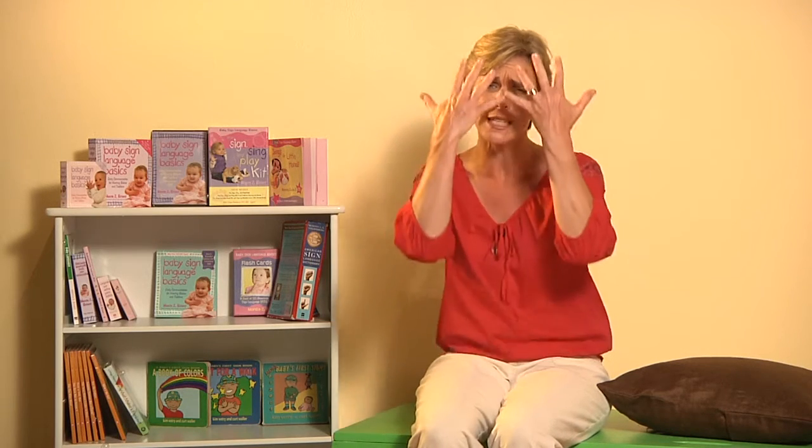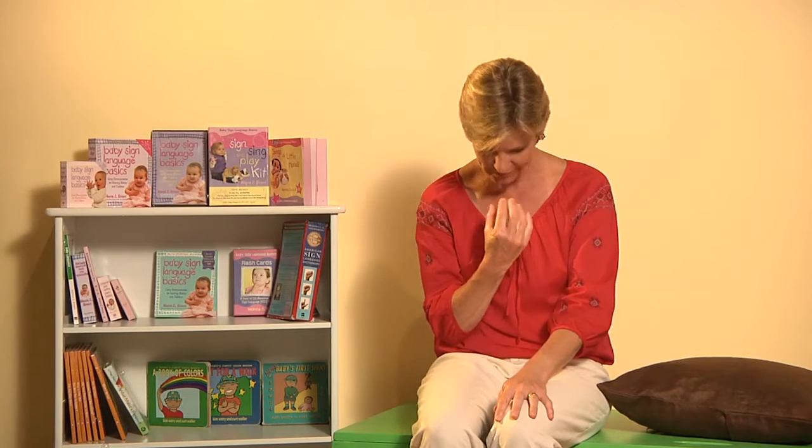You can also use signs to talk about how others are feeling. For example, "Oh, that makes your friend sad when you take the toy away from him. See his face? He's so sad. That's why he's crying." Or, "Daddy's tummy hurts. Let's be quiet so he can go to sleep." When using emotion signs, it's important that your facial expression and tone of voice match the emotion you're expressing. As I demonstrate this week's emotion signs, pay particular attention to the facial expressions that accompany each sign.